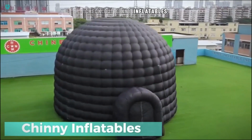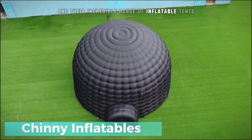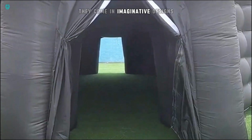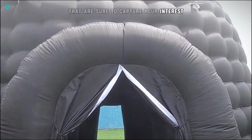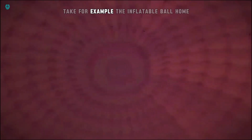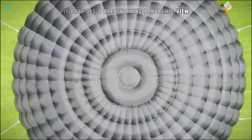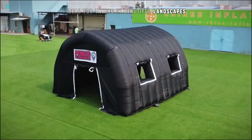Check out Chinny Inflatables and their incredible range of inflatable tents. These aren't your ordinary tents. They come in imaginative designs that are sure to capture your interest. Take, for example, the inflatable ball home. It provides a breathtaking panoramic view, ideal for taking in beautiful landscapes.